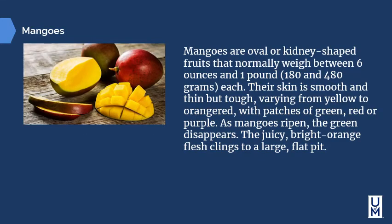Mangoes are oval or kidney-shaped fruits that normally weigh between 6 ounces and 1 pound. Their skin is smooth and thin but tough, varying from yellow to orange with patches of green, red, or purple. As mangoes ripen, the green disappears. The juicy, bright orange flesh clings to a large, flat pit. The mango's unique flavor is spicy sweet with an acidic tang.